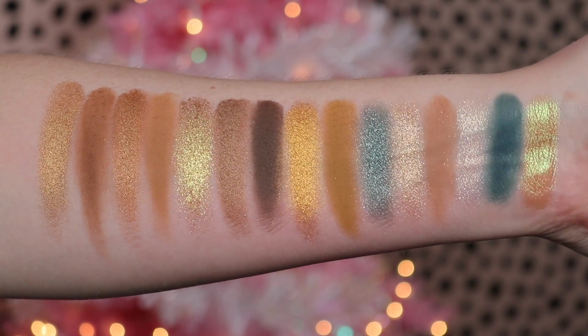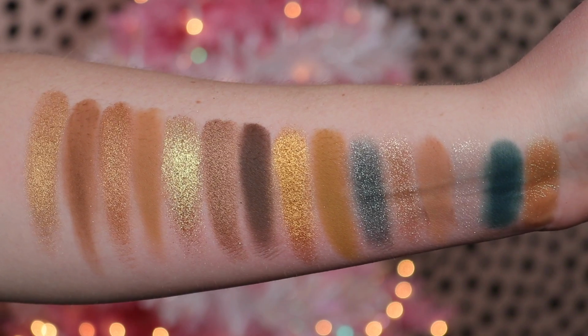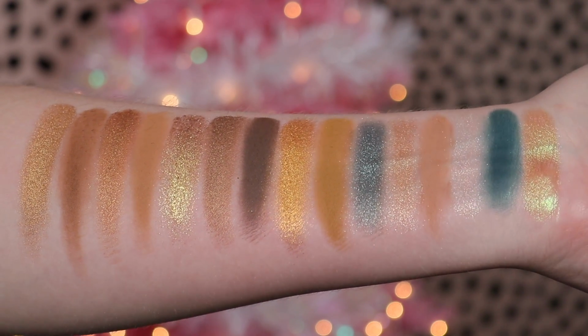So good. Also texturally, this palette has a lot to offer, and I really wish it would do more of these textural shades. Brass, Kava, Lime Chrome, all of those are just such beautiful topper shades that really help make this palette cohesive or are great as standalone colors as well.